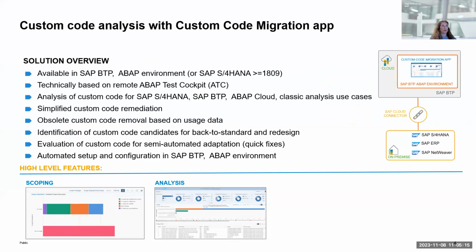So the custom code migration app is fully based on the remote ABAP Test Cockpit infrastructure, and the app is available on the SAP Business Technology Platform within the ABAP environment. The app supports different analysis use cases. You can use the app to analyze your custom code for SAP S/4HANA. You can analyze your custom code for migration to SAP Business Technology Platform, for ABAP Cloud. Also, classic ABAP Test Cockpit analysis use cases are supported.